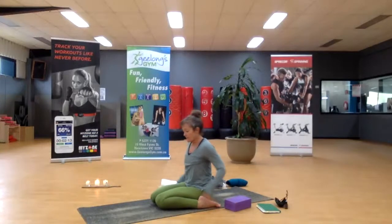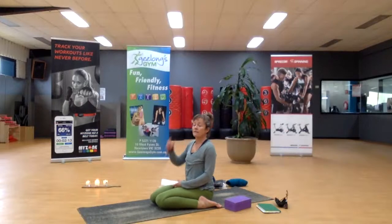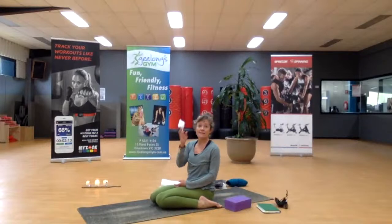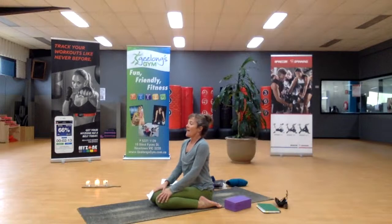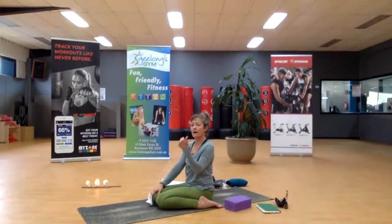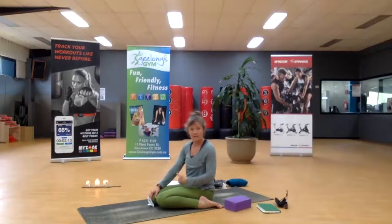Kapalabhati. This is great for the diaphragm, for the tummy muscles, and the cerebral fluid in the back there. It also clears nasal issues that you've got going on, hence the tissue is really handy. Good for the morning. So we have straight arms. And if you have high blood pressure, or you're pregnant, or have heart conditions, then maybe don't do this practice. Just do a balanced breath, counting to four, hold, and exhale for four.